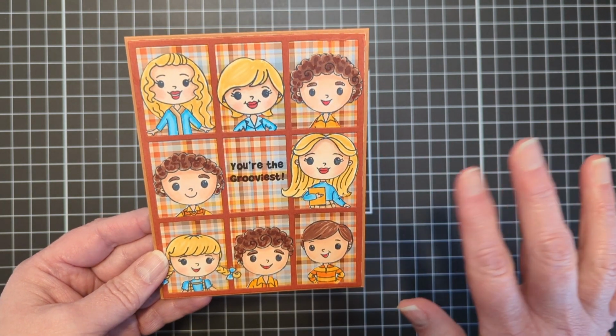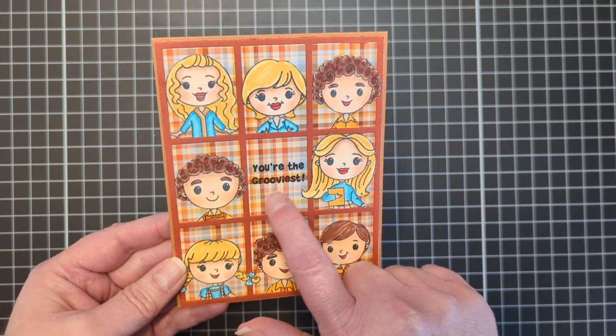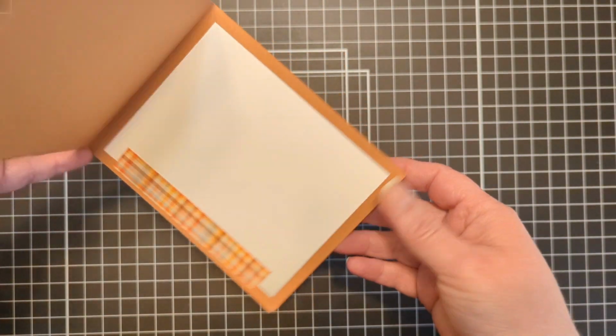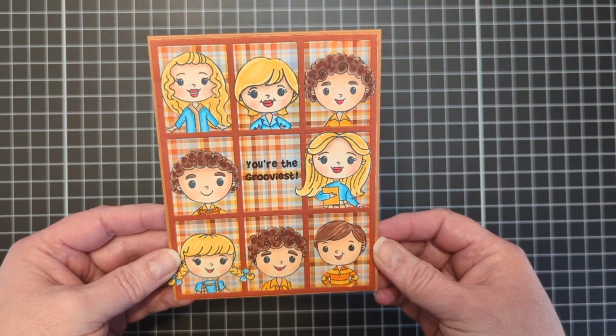Things kind of went awry with this card, but I think in the end it turned out okay. Wish I had moved the sentiment down so you could see it a little bit better, but you're the grooviest, and there's the inside of that one. So that was a super fun card to create.